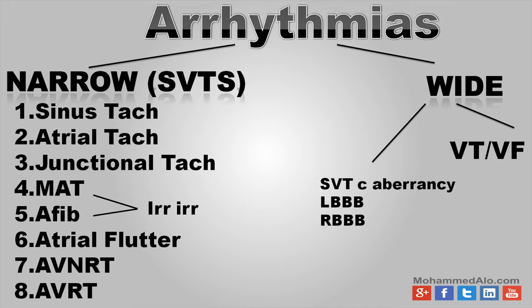It's either VTAC or VFib, which we'll look at on EKGs and you'll see what it looks like. Or you could have something called SVT with aberrancy. The word aberrancy just means aberrant conduction, or slow conduction through one of the bundle branches. Either you have a left bundle branch block or a right bundle branch block. SVT just means it's one of the rhythms over here on the side.